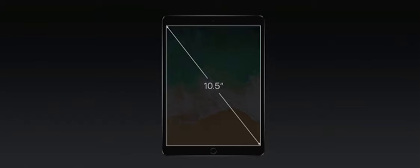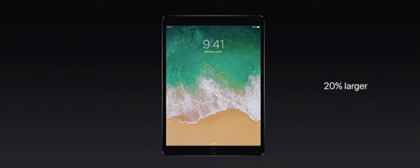New iPad Pros come in 10.5 inches or 12.9 inches. The 10.5-inch iPad has a 78% screen-to-body ratio, so it was able to have about a 20% larger screen than last year's 9.7-inch iPad, while still being about the same size of a device, and also still weighing only about 1 pound.